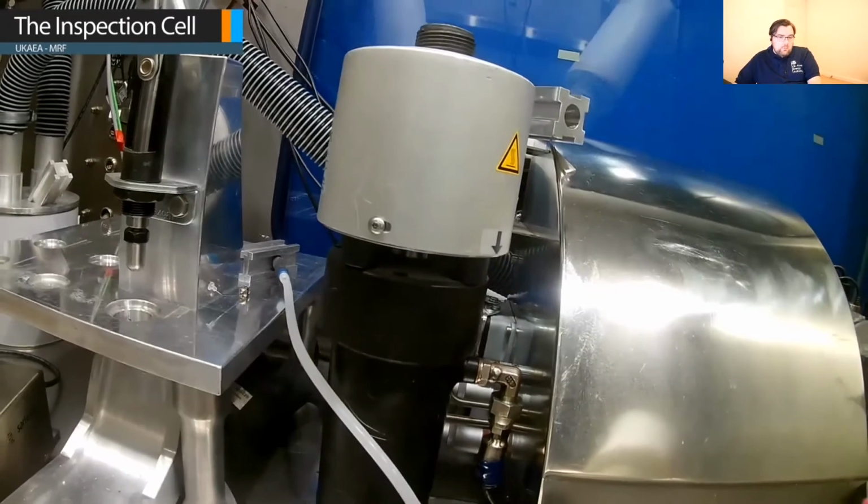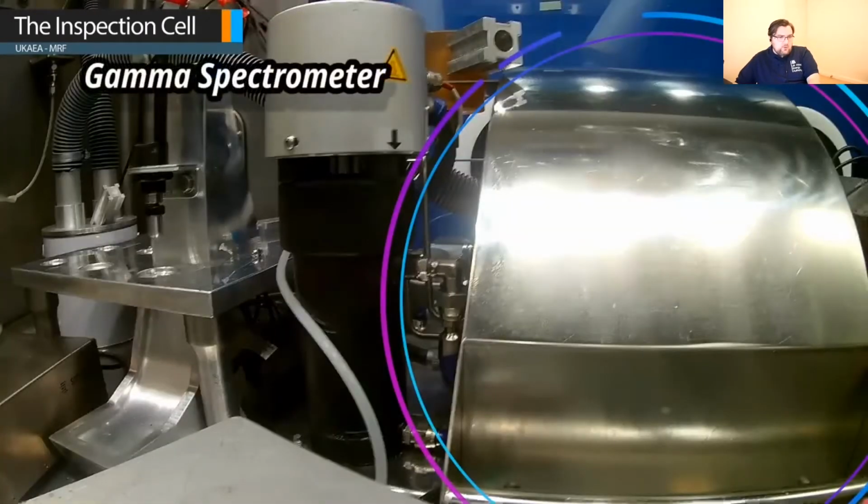But Andy, what's that big silvery thing? Is that a gamma spectrometer? It certainly is. Some of the radiation types emitting from our materials are gamma rays. These are high energy light emissions, similar to X-rays. And there's a clever trick we can use.